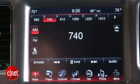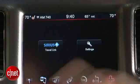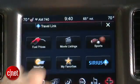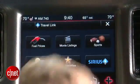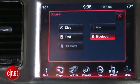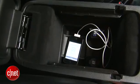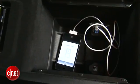Radio is AM, FM, satellite radio, no HD radio available. We also have Sirius-powered Travel Link for fuel prices and gas station locations and stock ticker, because you're always checking your stocks while you drive. Under player, we have our more interesting media. Under source, you see I've got my optical disc here. SD card here, you're never going to use that. Auxiliary jack and USB are here in the console. I've got my iPod in there now.